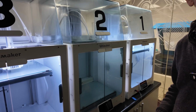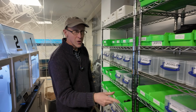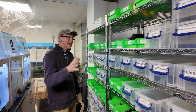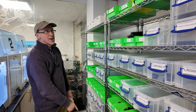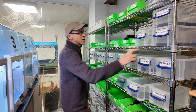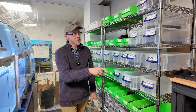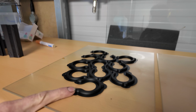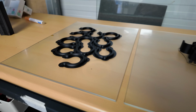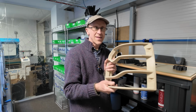Just to give you an idea, these are all the parts that we 3D print for the molle plates and the phone holders and everything. So you can see now the array of parts we've got. Every one of these trays, we keep all the parts in so they come off production. Here's some clips that have just finished printing. They're just cooling down, waiting to come off the print beds. Right, let's go and have a look at this outside.